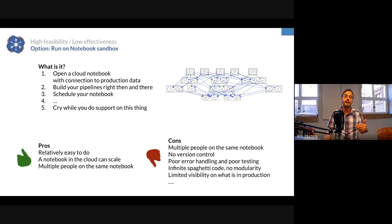The good thing is, again, it's relatively easy to do. Everybody can open a notebook and start hacking. A notebook in the cloud can scale. Multiple people can work on the same notebook, so that's nice. Again, that's also a con, because if multiple people work on the same notebook, who changed what, when, where, you have no clue. There's no version control, there's poor error handling, there's poor testing. You get a lot of spaghetti code in my experience. There's no modularity, there's no functions, there's no abstractions, there's nothing. And there's also very limited visibility of what is actually in production.